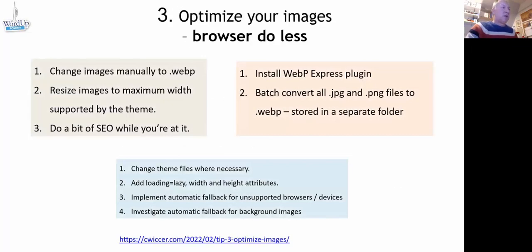Right, the third tip is optimize your images. Make your browser do less. So the Lighthouse says your images are too big or they're in the wrong format. So what you can do is make them into the format they suggest. It does suggest some newer formats which I've never tried, but the one that it first suggests is you should use WebP files, .webp.